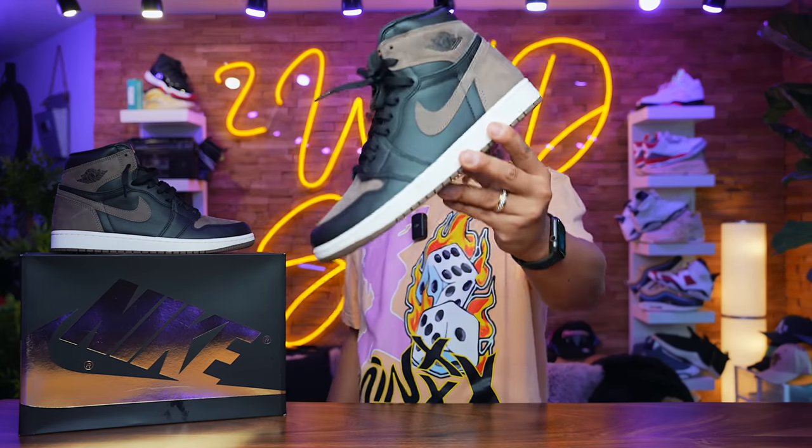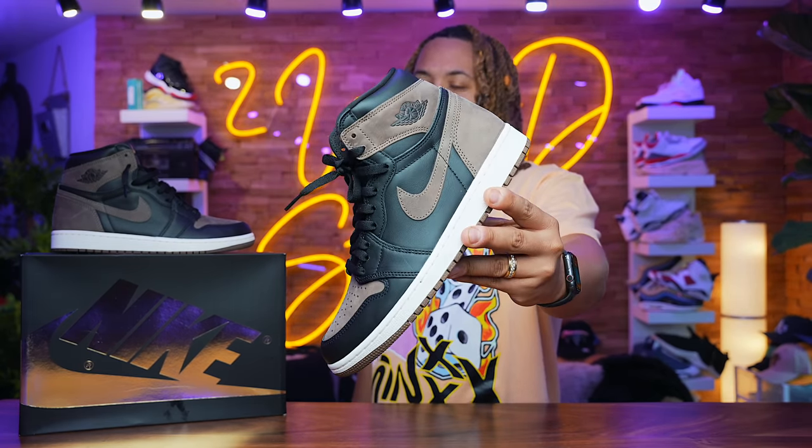September is right around the corner. And to pop things off for the first weekend of September, Jordan Brand is releasing the Jordan 1 Palomino.